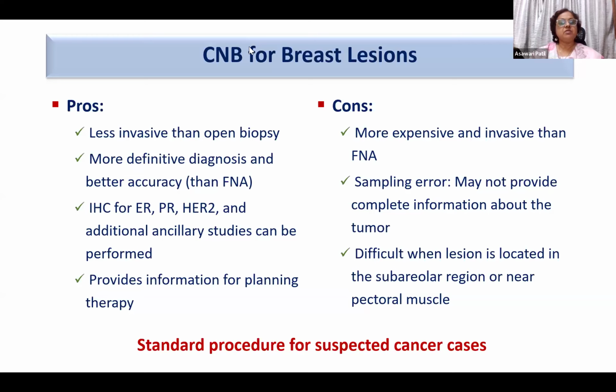We can perform immunohistochemistry for biomarkers. Any additional ancillary studies, if molecular studies are required, any IHC required for definitive diagnosis, everything can be performed on core needle biopsy, which is not possible on FNA. So definitely, core needle biopsy provides information for planning further therapy, which is not possible with FNA. There are certain disadvantages. It is more expensive than FNAC. Sampling error may occur. It can be difficult, especially when the lesion is located in the subareolar region or near the pectoral muscle. But again, these problems can be avoided with experience in biopsy techniques.